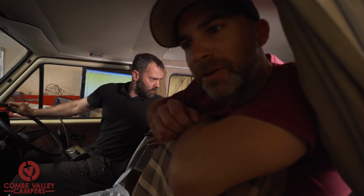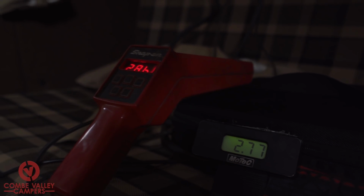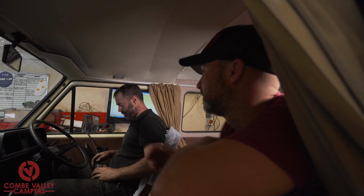What Jon's doing now is we're going to be warming up the motor. He's going to be running it at about 60 miles an hour. So we're going to be in third gear, 60 miles an hour, get the engine nice and hot. And if you check in the back, you can see the RPM and the airflow mixture that we're going to be reading as well.